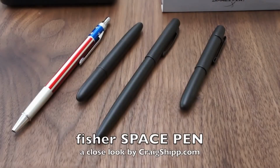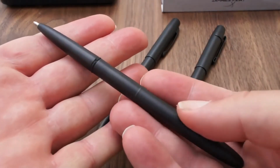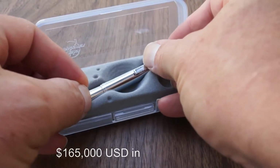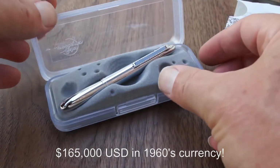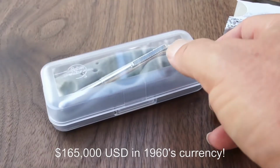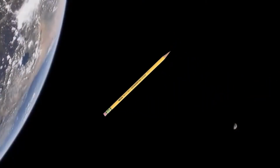Just another quick interjection here. It is widely reported that NASA discovered that pens didn't work in the weightlessness of space, and it is rumored that they spent $165,000 on designing the space pen that worked in the weightlessness environment of space. The Russians simply used pencils.